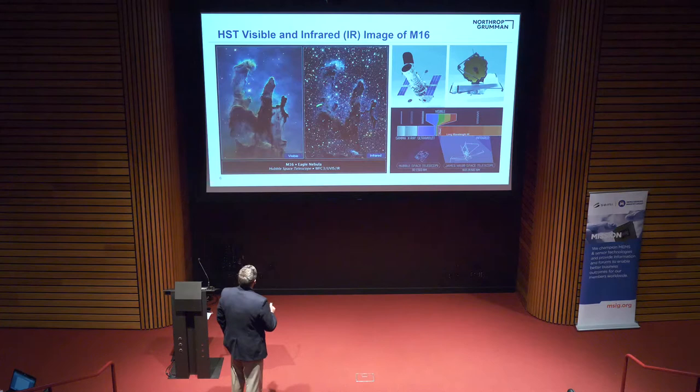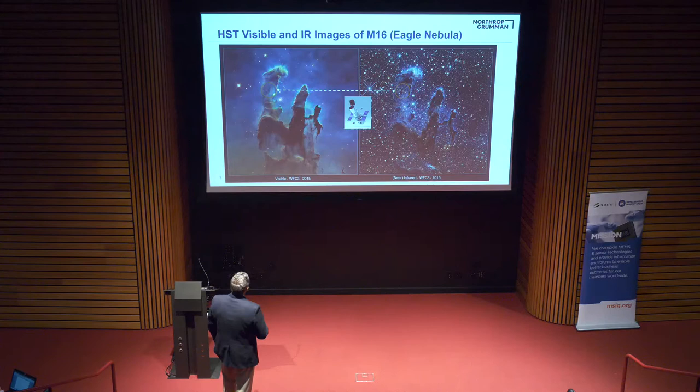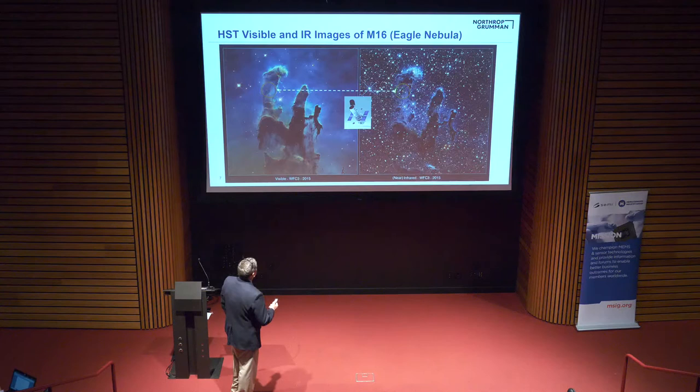Now, these are both Hubble images. One's in the visible spectrum, the other one's in the near-infrared. If we look in a little bit more detail in this area that's circled, notice that gas and dust are blocking visible wavelengths, and we really can't see these stars back in this region, but here it's very clear. And this is just near infrared.